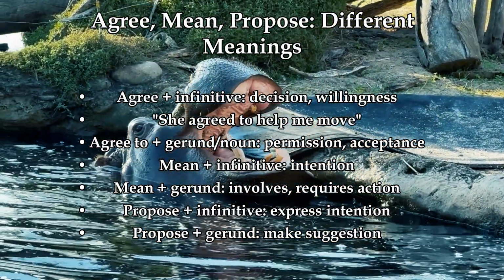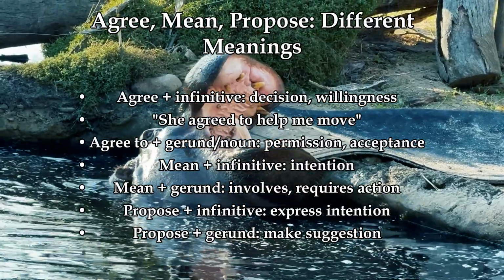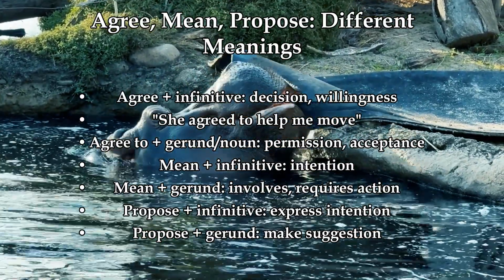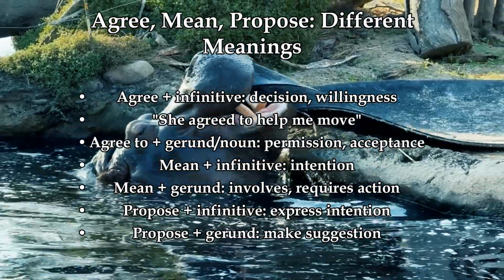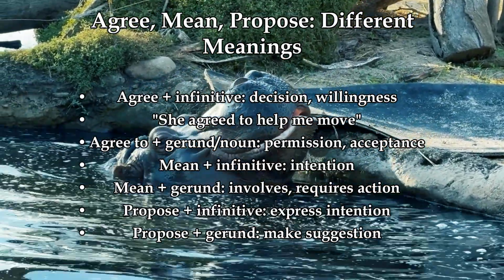But use mean with a gerund to express that something involves or requires a particular action. It's like the gerund is the hidden power that fuels mean's abilities. Getting in shape means exercising regularly and eating a balanced diet.